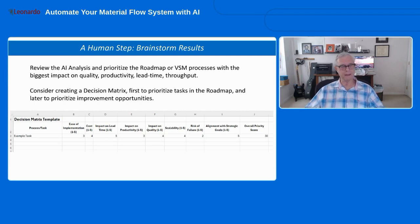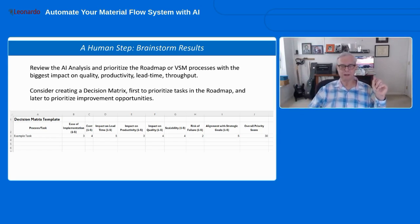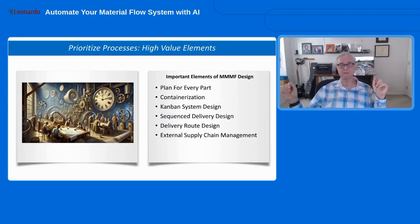One of the ways we typically do that is a decision matrix template. I have an example here for you where you list the opportunities, in this case the processes or tasks we want to work on, and how easy it is to implement, how expensive or what the cost is related to that implementation or change, the impact on lead time, productivity, impact on quality, scalability, risk of failure, alignment with strategic goals, and then we just add up the score. That way, you go through this kind of quick, it's kind of like an FMEA analysis, and then sort the list, and it'll show you the ones with the highest score coming to the top, because you're not going to be able to work on everything at once. But I guarantee you're going to have lots of opportunities.